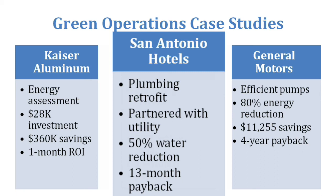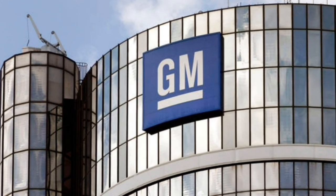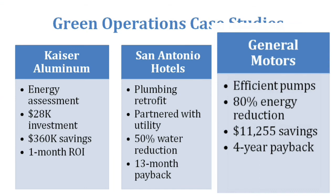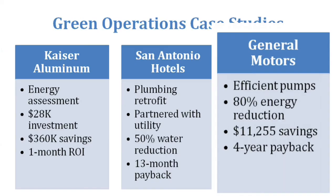And here's just an example of General Motors. Now, they've done a lot of things at a number of their different plants, and they're making amazing claims because they've done amazing work. Here's an example of just one of their operations complexes in Pontiac, where they went through and adjusted some of their water pumps and made them way more efficient, actually high efficiency pumps, which dramatically reduced their energy use. And they identified, it sounds like, $11,000 in savings. That's not a whole lot when you're looking at manufacturing, but this was their operations complex.